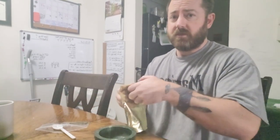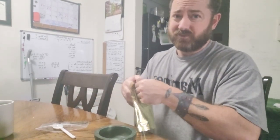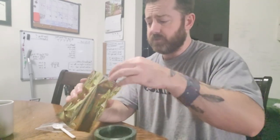So what I'm gonna do is I'm gonna take this, I'm gonna put some in there, and this is the only time that I'm gonna try to handle this food. The rest of the time I'm gonna use a measuring spoon that we have over there specifically for fish food to try to just pull it out of there.